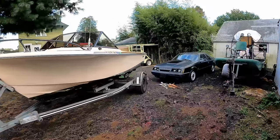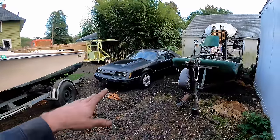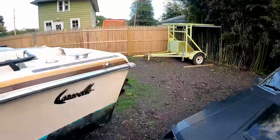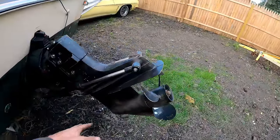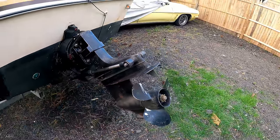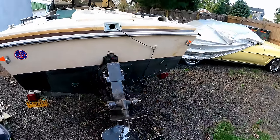And part of the deal is that he's able to store it over at my little yard here for at least a month. And he's gonna pop back over later, drop this lower. I'll probably come back too so we can see what that impeller looks like. I would imagine it's all chewed up or just really stiff.